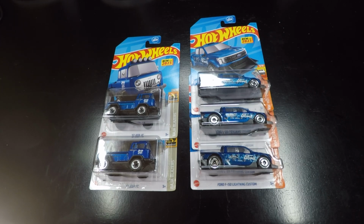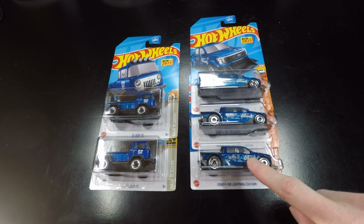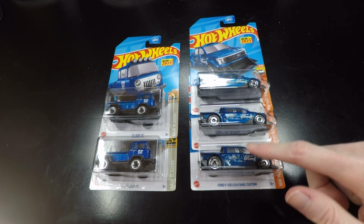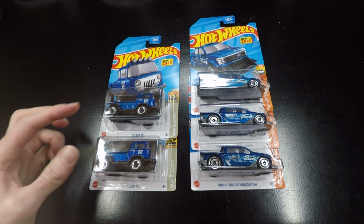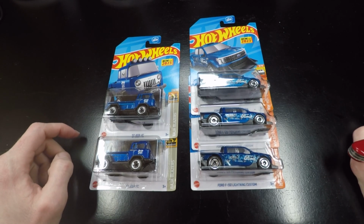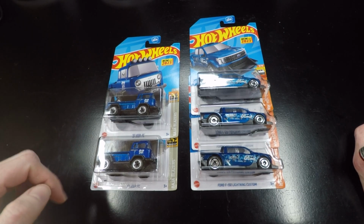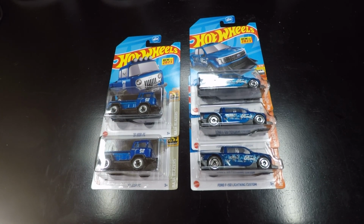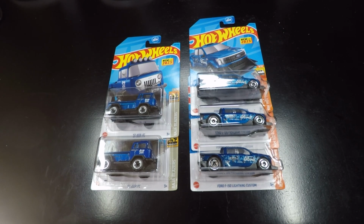As you can tell under my LED lights here, this car is still darker, this car is still lighter. The medium car is trending more towards this one. And then on the Jeep, yes, on the table here, you can tell this one's darker and this one's lighter, but when they're in the sun, the difference is much more apparent. It's definitely something to take into consideration when you are Hot Wheels hunting for new models with color variations.